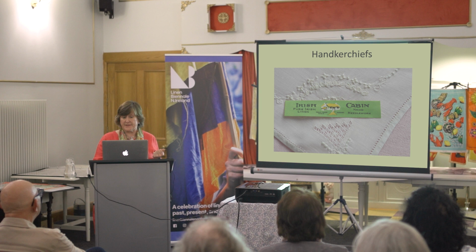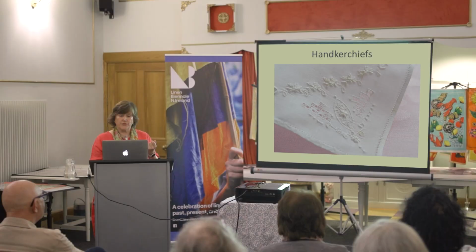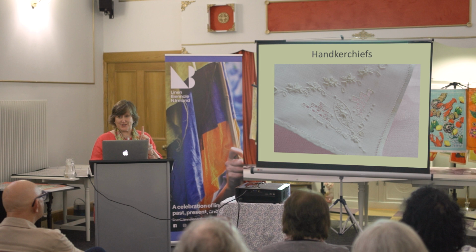But to have a little closer look, this is one of a set that I acquired very recently. And I mean, to look at the detail, you've got these tiny, tiny seed stitches. You've got drawn thread details. You've got the beautiful hem-stitched edge. And this has all been done by hand on one handkerchief. It really is quite remarkable.